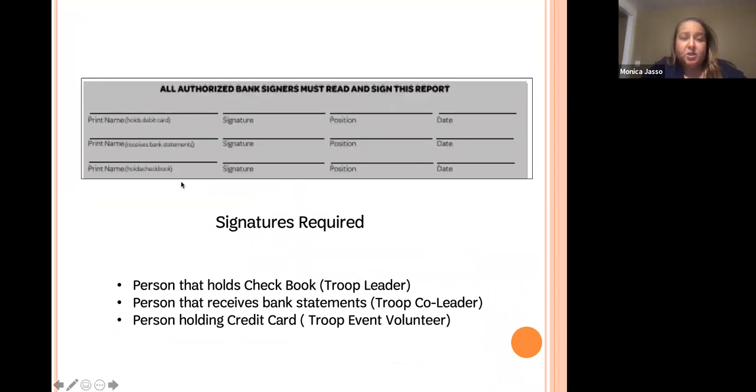Then you'll have a section for signatures in your report, the paper. You don't have this in your volunteer toolkit. You have this in the paper format. So ideally, when you do it on paper, we would like to have a person that holds the checkbook sign. Maybe that's the troop leader. The person that receives the bank statements, which would be, for example, your co-leader. And then maybe another person that holds a credit card, which would be your event coordinator for the troop. So as an example, those three could be authorized signers for the troop.